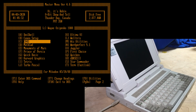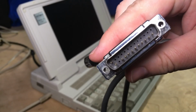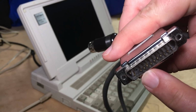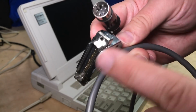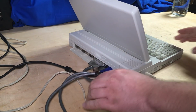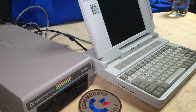And what else do I want to show you? Oh, of course. So I think I showed you this earlier. This is a X1541 cable. So it's a 25-pin parallel port. Not all the pins are there. I can't remember if I built this one or I might have ordered it. And it gives you a regular Commodore serial IEC port. So I'll hook this up. So it attaches on the printer port. And I've got a trusty 1541 here. Oh, I need a power cable.